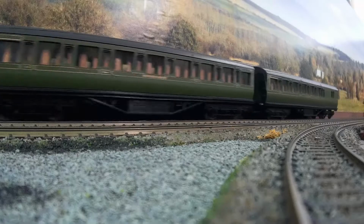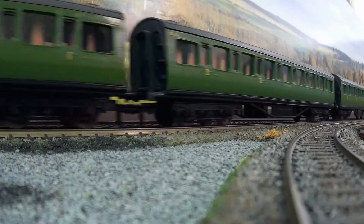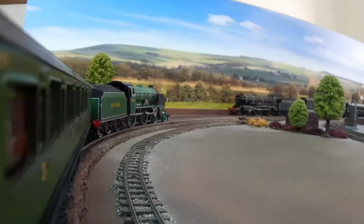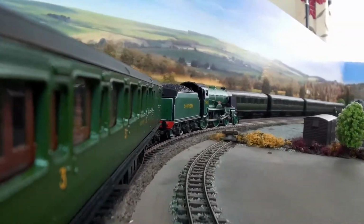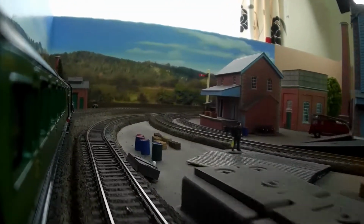Moving on to the models, all by Hornby of course, but it may surprise some that these were originally released some 38 years ago, and as such they represented some of the finest UK models of the time, and still look great and run well today, despite their tender drive mechanism.